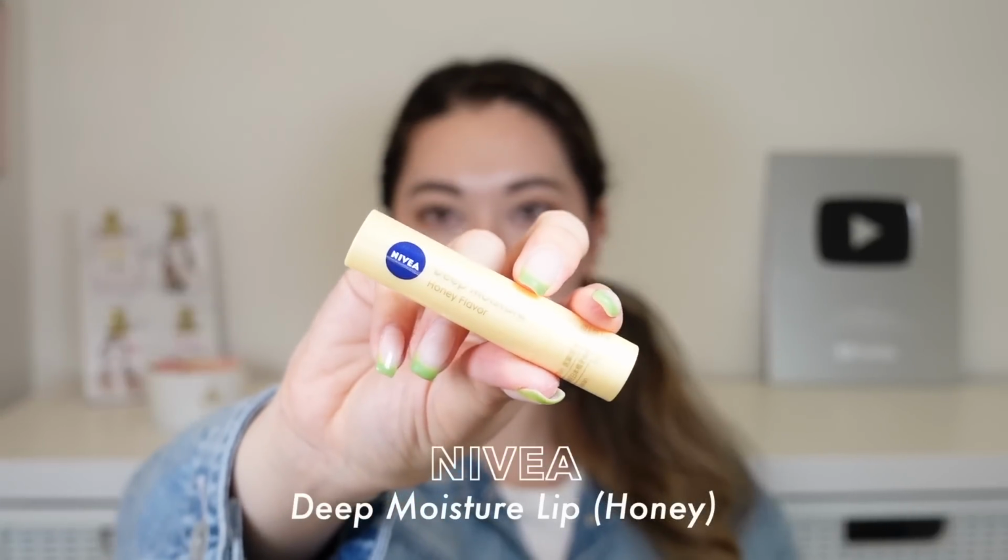The Nivea Deep Moisture Lip Balm. This one was actually my holy grail before the Melty Cream Lip, and I still love it. It's a little bit richer and a little bit more moisturizing, but not quite as easy to access. So you guys know I'm going to Japan very soon. Actually, by the time this video goes up, I'm pretty sure I'm in Japan.